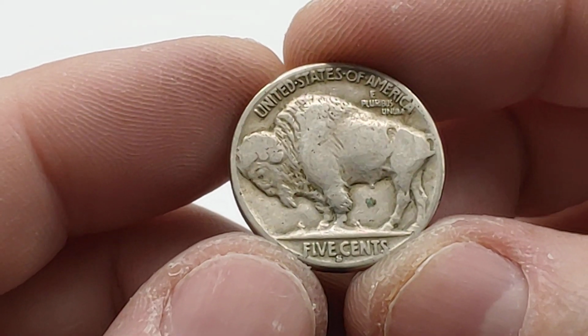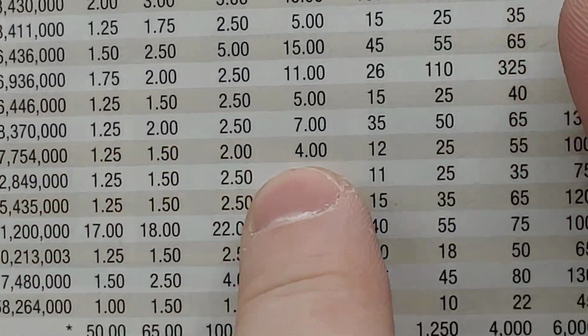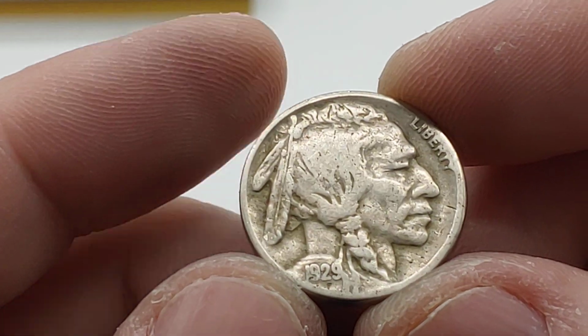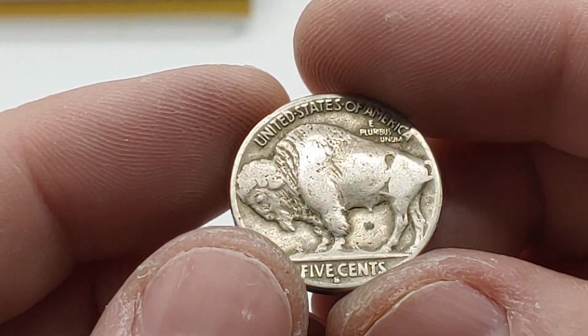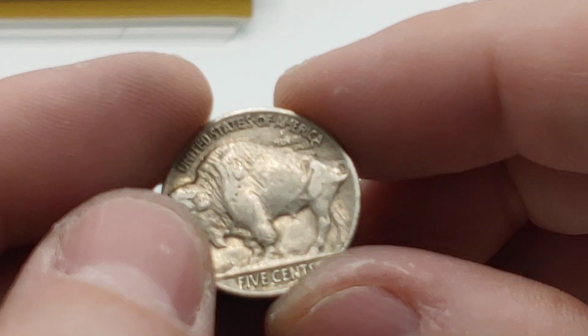All right, 29 San Francisco. 29 San Francisco looks like it jumps to $12 if you get it extra fine, and it's $4 if it's very fine. This is very fine. So what do we do with this? San Francisco 29. Looks like he's making a poopy there. I'll probably set that aside. It'll probably be a $5 coin.